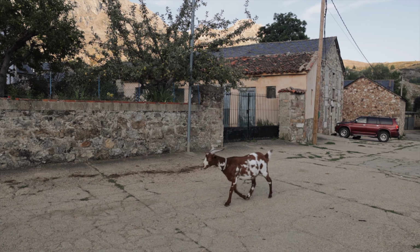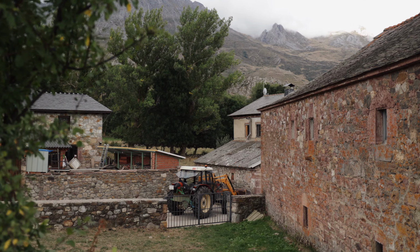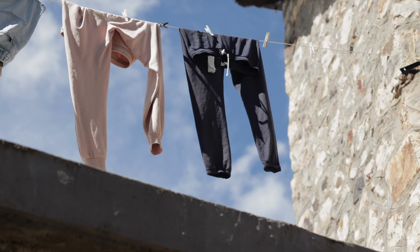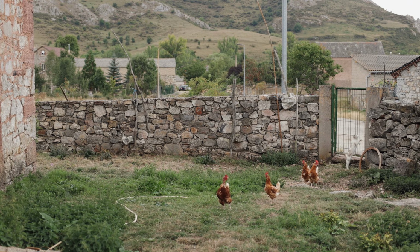My day today consists of building vans during the day, and then in the evenings, and sometimes also in the mornings, I take Chiruca out for a walk up in the mountains. And yeah, I just love doing that, as well as the whole village life. In winter we have to go out and collect wood to light the fire, and just cooking on the stove, light the fire, and yeah, just village life.